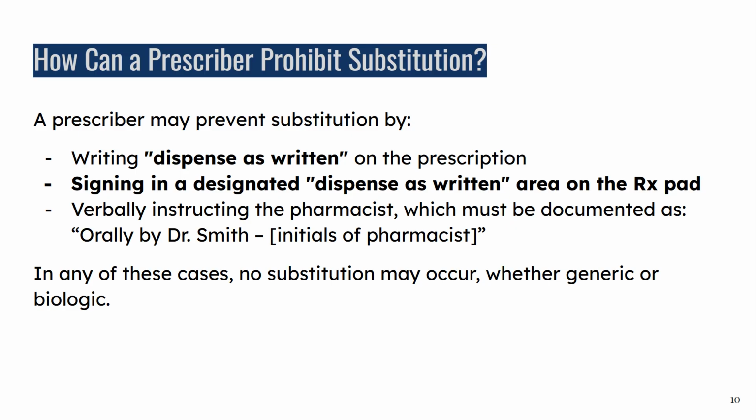How can a prescriber prohibit substitution? A prescriber may prevent substitution by writing "dispense as written" on the prescription, signing in a designated "dispense as written" area on the Rx pad, or verbally instructing the pharmacist, which must be documented as "orally by Dr. Smith," with the initials of the pharmacist. In any of these cases, no substitution may occur, whether generic or biologic.